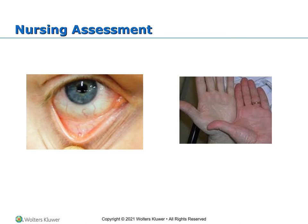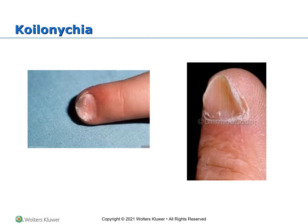When you're doing your assessment, you may see pallor in the hand. There is a picture on your screen. On the back of the hand, you can see some pallor. Also look at the inner palm, the major hand lines, and the fingernails. Interestingly, there's another hand characteristic associated with anemia called koilonychia, or spoon nails, and it is caused by chronic severe iron deficiency. Here is a picture of that.